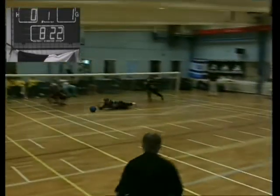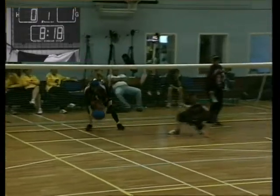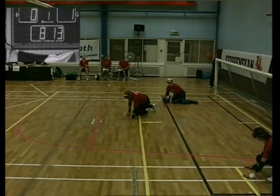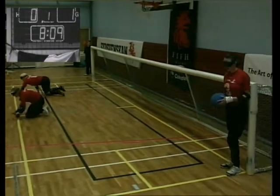Denmark and the USA, of course, I'm just correcting myself. They didn't meet yesterday. They met the day before. Yesterday, the USA beat Sweden and beat the Netherlands before losing to Russia. Just to clarify that point.